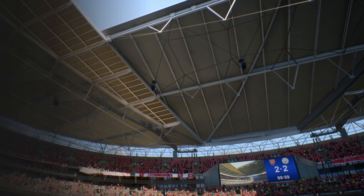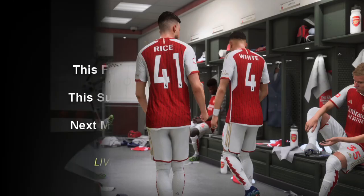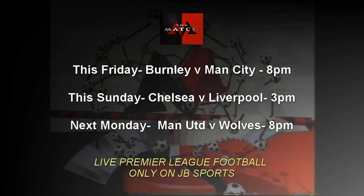Speaking of Manchester City, they appear in our first live match next week, in the Premier League. They start their campaign on a Friday night against Burnley. You'll be able to see that live and exclusive with us on JB Sports from 7:50 on Friday night. Then at 5 to 3 on Sunday afternoon, it's Chelsea against Liverpool, live and exclusive again, from Stamford Bridge. And then on Monday night, 7:55 yet again, we've got Manchester United taking on Wolves. Tremendous game in prospect. In fact, both Manchester City and Man United games kick off at 8 o'clock, incidentally. So that's just the start of a big season of Premier League football, that's for sure.